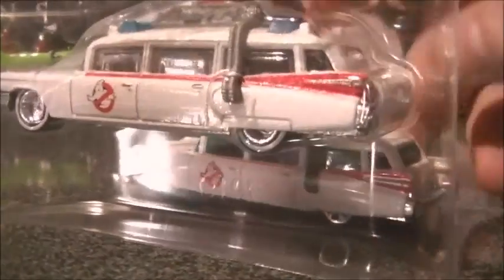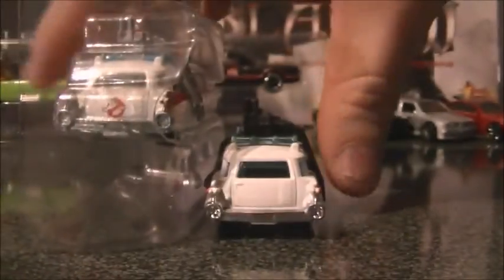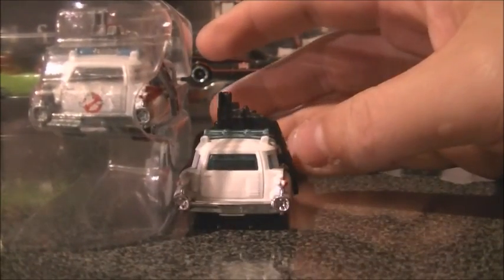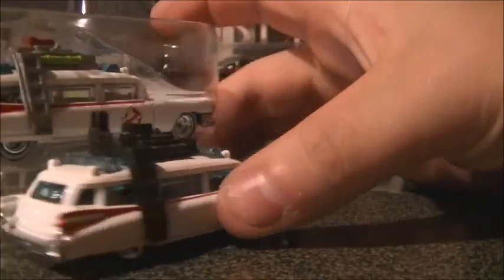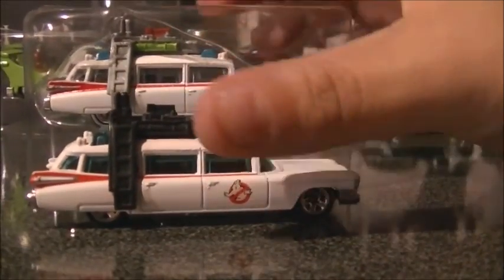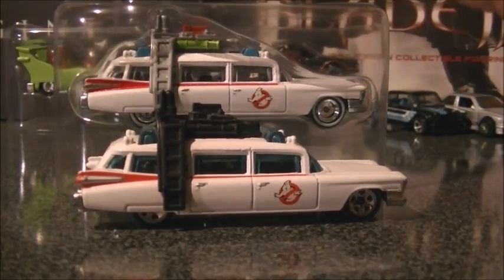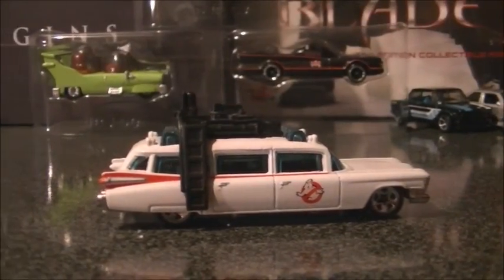It feels like they're two different castings. I'm going to go out on a limb and say it, and I probably shouldn't, because people will be like, "What are you talking about? You can clearly see they're identical." I know they're identical castings; one's just been repainted, but that's what I mean. The Ghostbusters Ecto-1 has so much more detail on it that it just looks like a whole new casting. It looks like it's bigger.